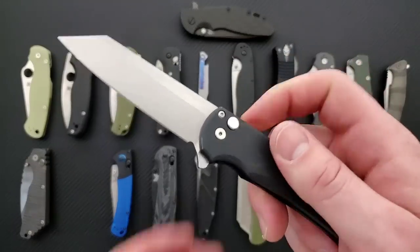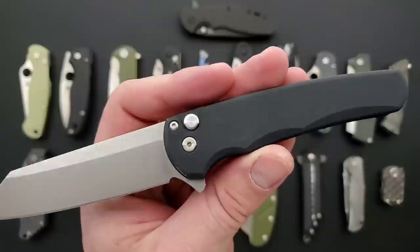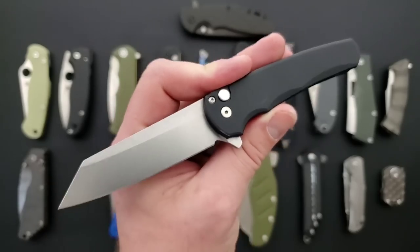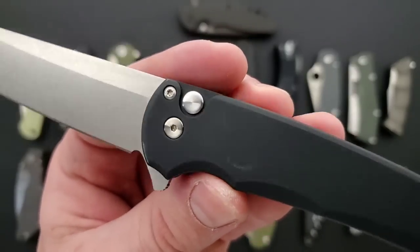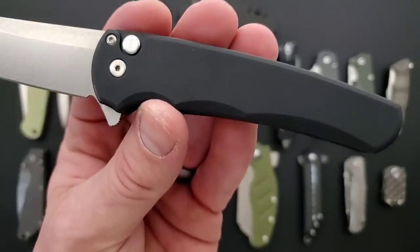This is the brand new prototype Pro-Tech Malibu in the reverse tanto. This was sent to me by Pro-Tech Knives, and it has not left my pocket since I unboxed it. It's only been about, I think, like 4 days, but this has been in my pocket every single day. It's already got a couple of little tiny marks on it. Probably not scratches. It's probably just stuff it's rubbed up against.